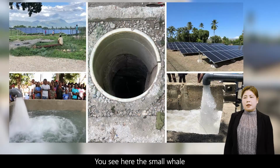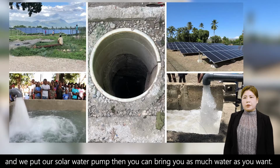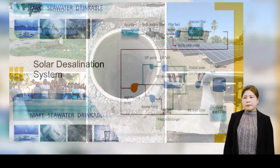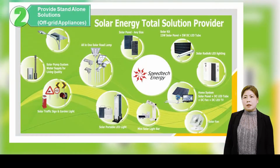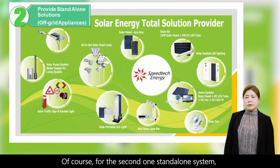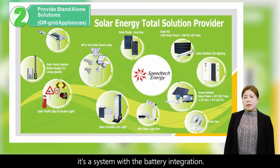You see here the small well, and we put our solar water pump, then you can bring you as much water as you want. We also make the solar desalination system to make seawater drinkable. Of course, for the second one, standalone system, it's a system with the battery integration.